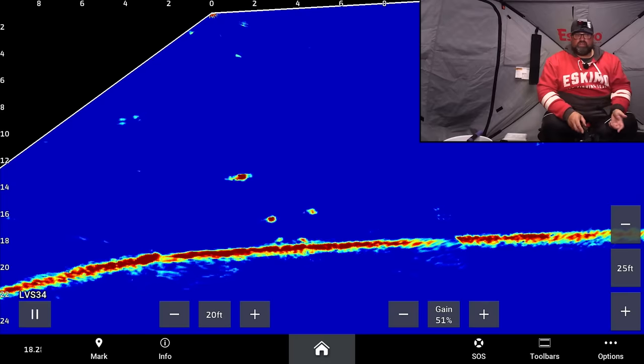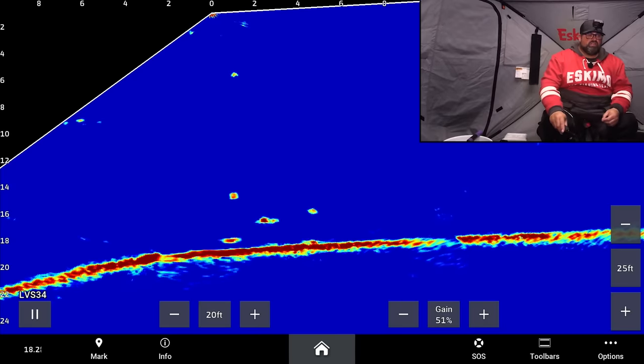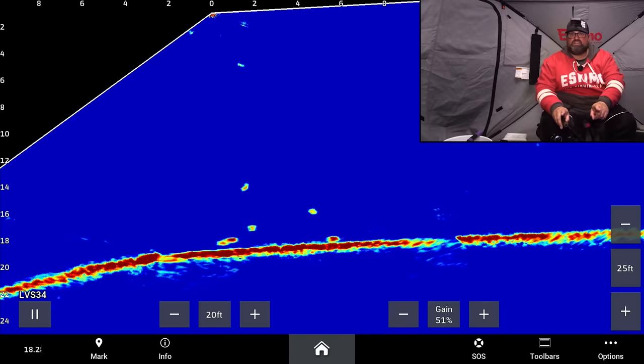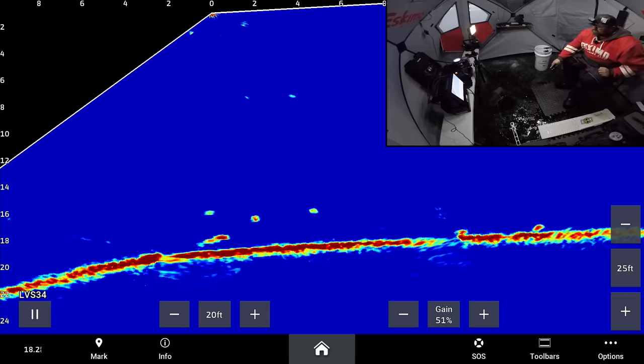Now, if I wasn't catching any fish, I would obviously catch some of them, but I've caught a lot of fish today. Now I'm looking for a jumbo, right? Or anything even like 20 inches plus, heck, even some more eaters. But the fish on the screen right now are tiny little guys, right? Little. This one's a little bit better right here. Yeah, come on.